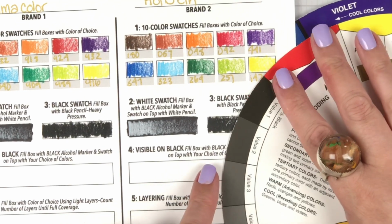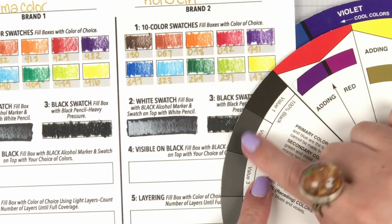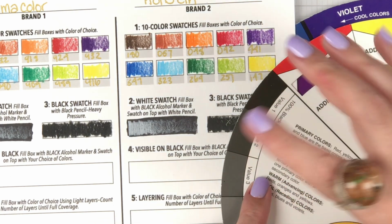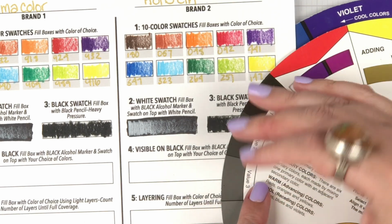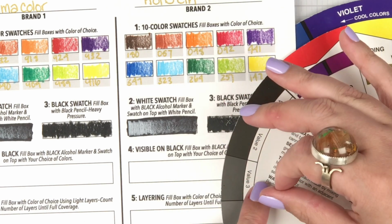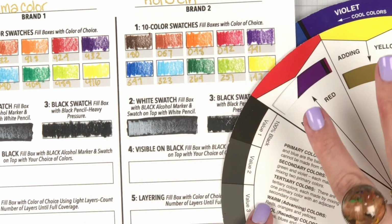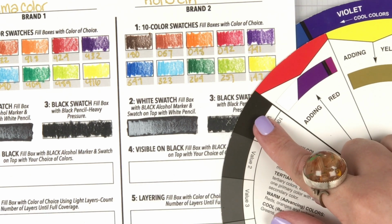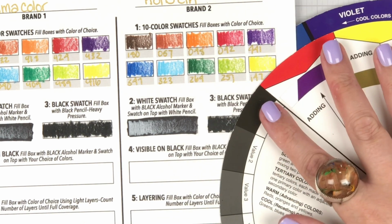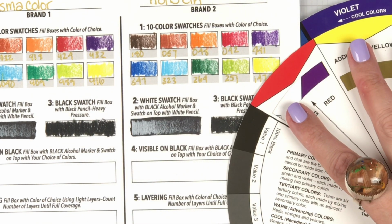And we're looking to see, does it land here? Usually with the blacks, they'll land within value 1 or value 2. And then the other thing I'm looking for is, is it a good black? Like a really basic, neutral black. I don't want one that looks kind of browny. I want it to be a good neutral black that I can use in a lot of different ways. I don't want it to have a blue undertone. I just want a good black.